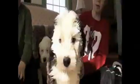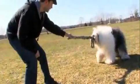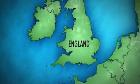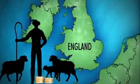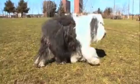Like all purebreds, they have a history. These charismatic canines can trace their origins back to the early 19th century, when they were used to herd sheep and cattle in Western England. History has it that shepherds looked to avoid taxes levied on pet owners and docked their tails to show they were working dogs. And that's how they got the nickname of bobtail.